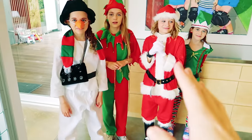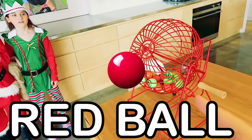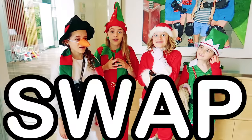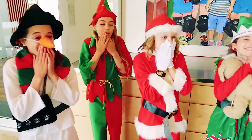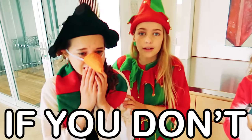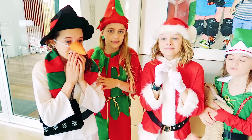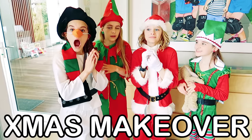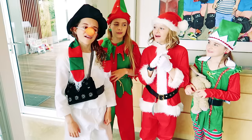snowman? No, what I am going to do is, if you can get the red ball out of the Christmas bingo, then you are allowed to swap doona covers with Naz. But if you don't, you're gonna have to halve your $100 budget on what you're gonna spend on your Christmas room makeover. That's not fair! But you don't have to take it up if you don't want.